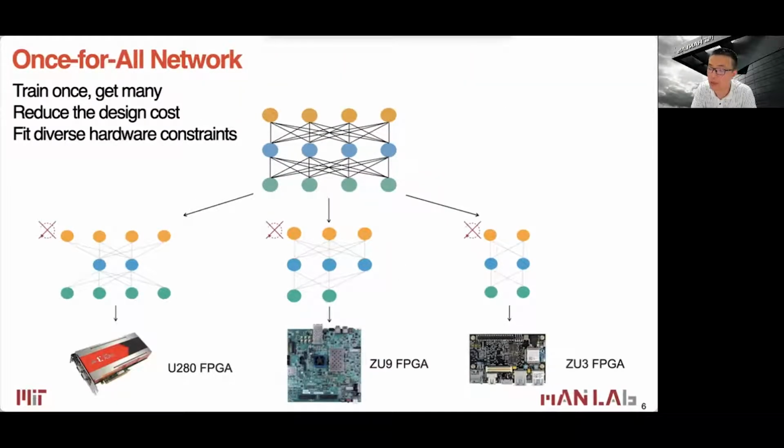Okay, so the ProxylessNAS method is very effective for a single FPGA platform. What if we have multiple FPGA platforms? For example, a U280 for the cloud and also a ZU3 for the edge. Apparently, the U280 has much more resources than the ZU3. But designing neural networks of different sizes to fit different computation budgets will be very computationally expensive. Therefore, can we design just a single model, and then select different subnetworks to fit different computation resources?